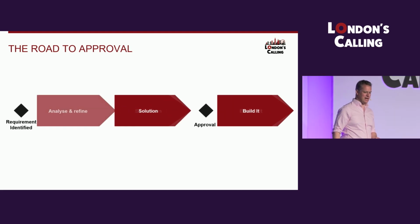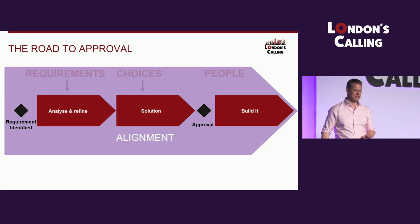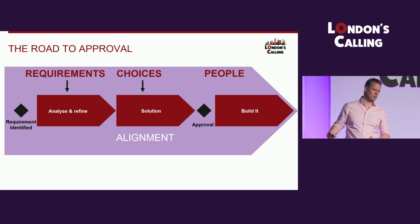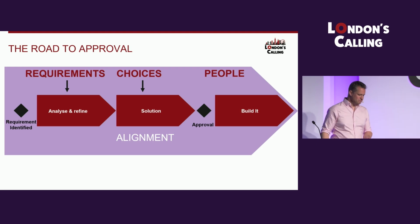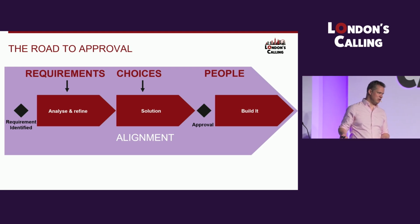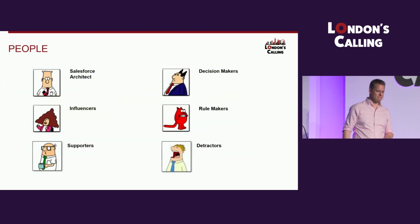So probably better that we do something a bit more holistic, which really is, we're in the people business, alignment runs all the way through. So as we go through with our requirements and the choices, it's really involving the people so that when we come to the approval, it's not the first time anybody's seen it. Everybody's aware of what's been going on, and nobody's raising objections at that point.